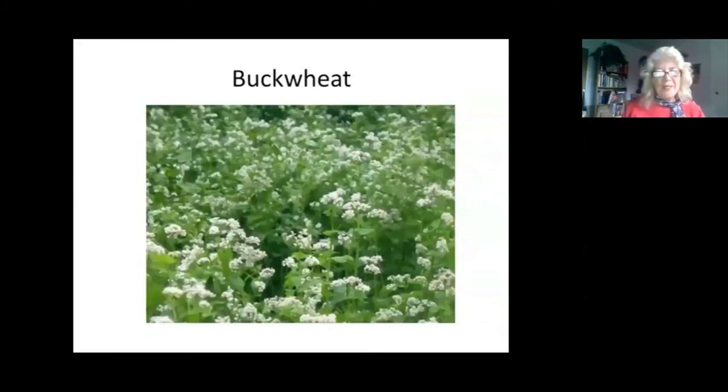This is buckwheat. Now, Donna Pemberton, who used to run the Master Gardener program, introduced me to buckwheat. Not the actor on the Little Rascals. This buckwheat is great. I buy a bag of it every year, and whenever nothing's blooming or the flowers that were blooming are going to seed, I throw out a handful of buckwheat and I get the buckwheat blooms and the bees love it.